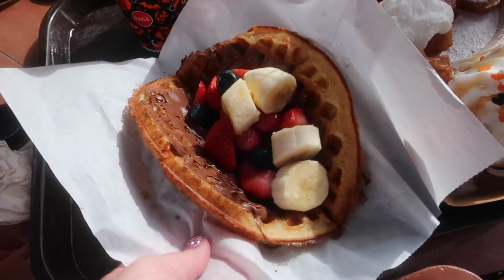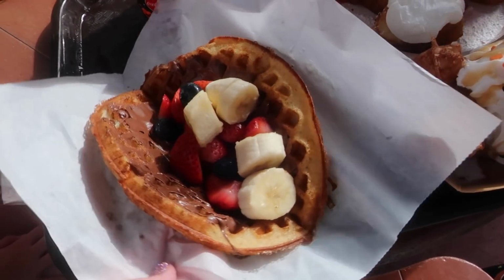It was really good. And the kids got, Isabella got the fruit waffle with the Nutella in it. Natalie got the strawberry waffle. We kind of divided that up between them and Dan. And everyone loved it. Even my husband said we'll have to go back there for breakfast sometime because it was really good and everyone enjoyed it. So breakfast started out really good that day.